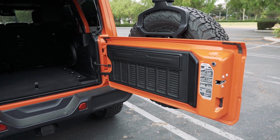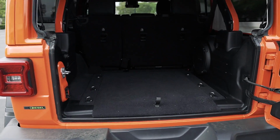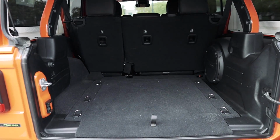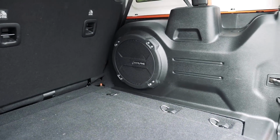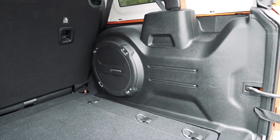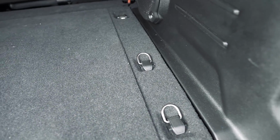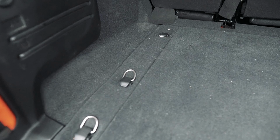So here is the rear of the Jeep. You've got a swing out tailgate. The room inside of here is definitely a lot smaller than I'm used to, but we're making it work. Got the Alpine system back here, which allows us to get the 8.4-inch screen up front. Some cool tie downs. I know there's a lot of different ways you can order this or get some track rails in here or whatnot.